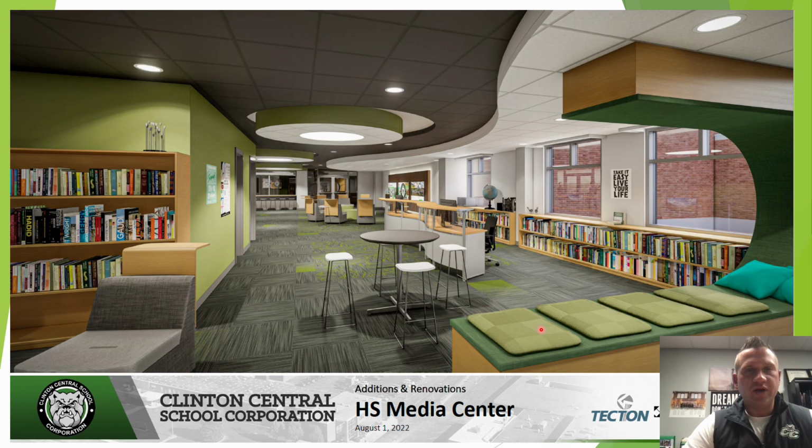Okay, so this rendering is about halfway to two-thirds of the way through the media center. Again, from the south, looking back towards the north, you'll see the bookshelves that we have lined for our physical library along the walls there. Again, trying to divide the space. We want this area to be more of the quieter space, so we create some natural transitions with these built-in benches where students can sit, charging stations, and the furniture that we'll have within the media center as well. And again, just creating that open, inviting workspace for our students.